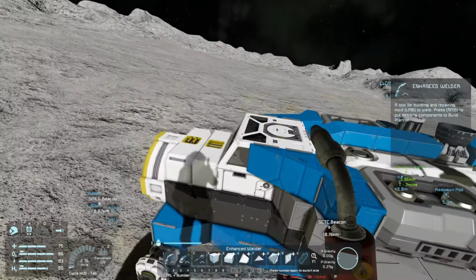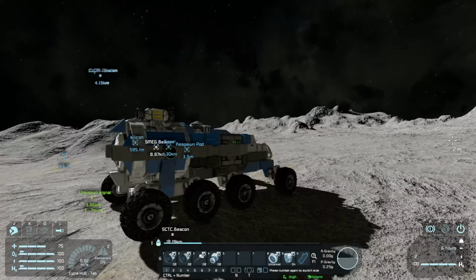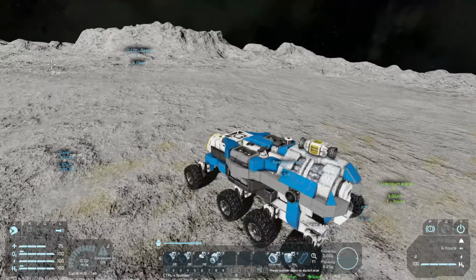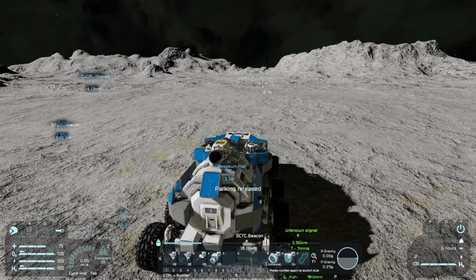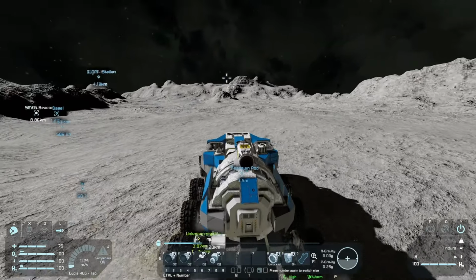What is our weight now? We were looking at like 27,000 or so before. We're only looking at 22,456. So yeah, hydrogen would be a lot less to carry versus carrying a bunch of ice, I would assume, in this case. But yeah, let's get this thing rolling now. Back to base, which is over here.